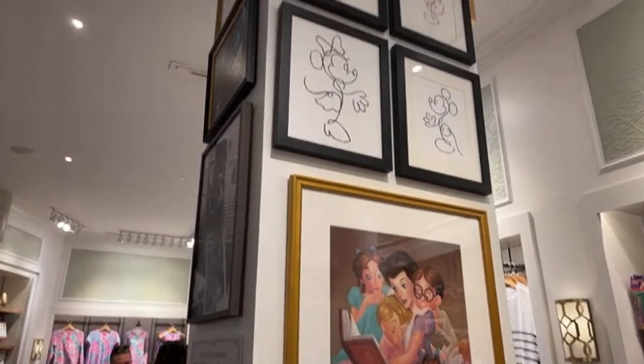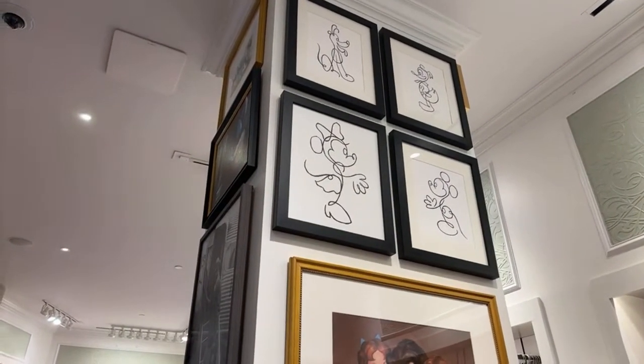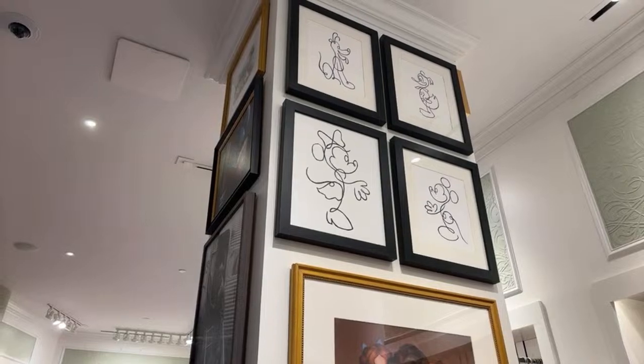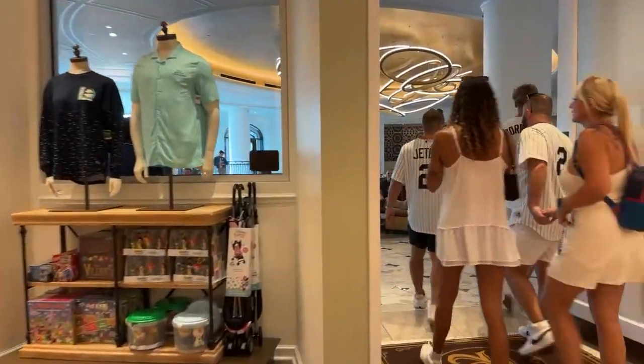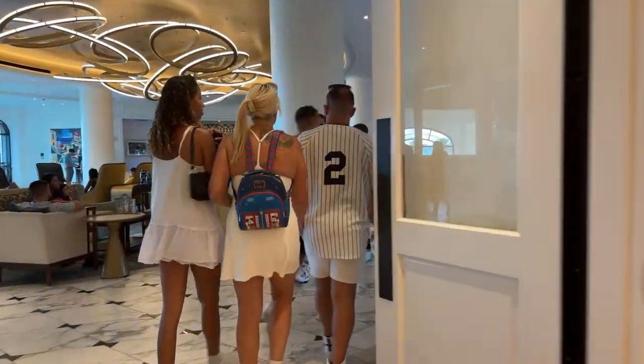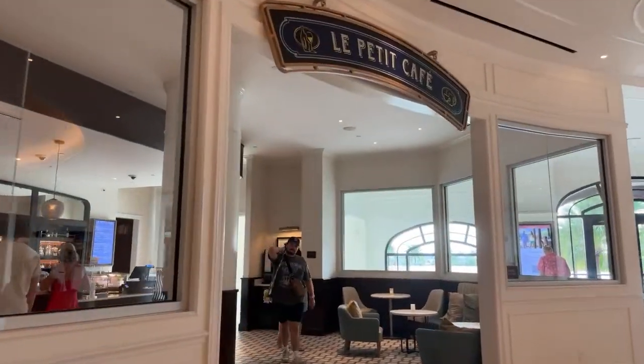Now, those are great. Very, very artistic. Awesome paintings. Mickey, Minnie, Donald, Pluto. So this is their gift shop. It's small, high-end, has a lot of upholstery stuff that you wouldn't find in the other place, the Moderate Resort. And then they have La Petite Cafe. Now, no, I did not take French in high school, you can tell.